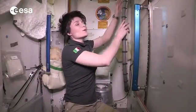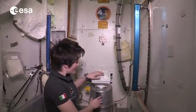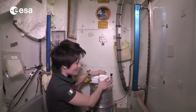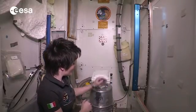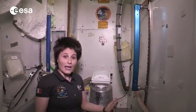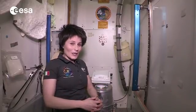For number two, the principle is actually exactly the same, suction. We have a solid waste container here, and on top of it is this seat. And the solid waste container is connected via this hose to the same fan, so that, again, the same suction effect allows you to do your number two in weightlessness.